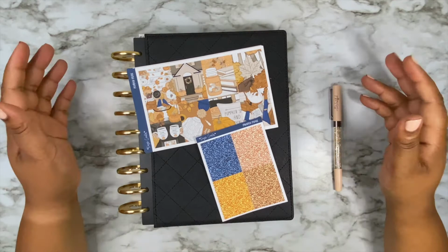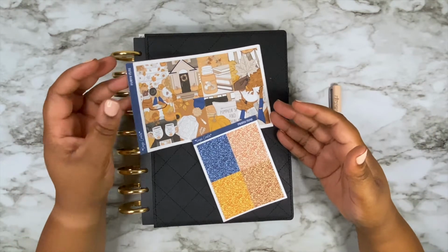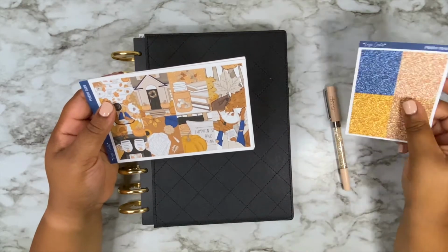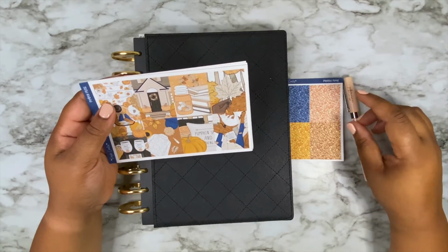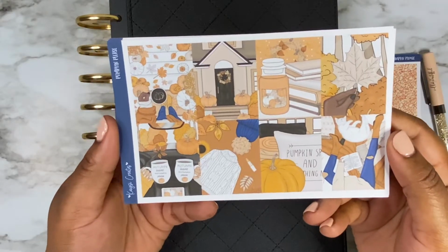It's Sunday. You know what we do on Sundays. We plan for the week coming. And today we are using a kit from KaysiCreates. It is called Pumpkin Please. I don't need to tell you. You guys see the colors. You know what this is about.